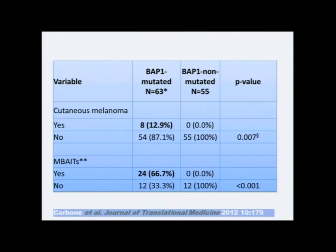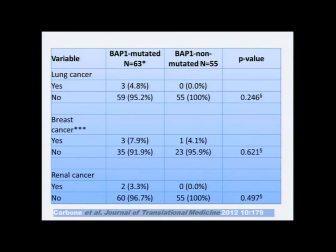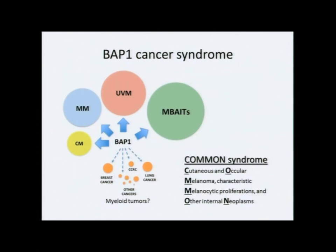And as well, the MBATEs, or these tumors, really were only seen in people who had known BAP1 mutations. For other cancers that have been suggested, we didn't see it, but again, you need large numbers to see less common tumors. So really, we're looking at, is this a BAP1 cancer syndrome? And we do know that certainly uveal melanoma, certainly mesothelioma, and it would seem cutaneous melanoma are things that people with BAP1 mutations may be at risk for, as well as these MBATEs, or these tumors.